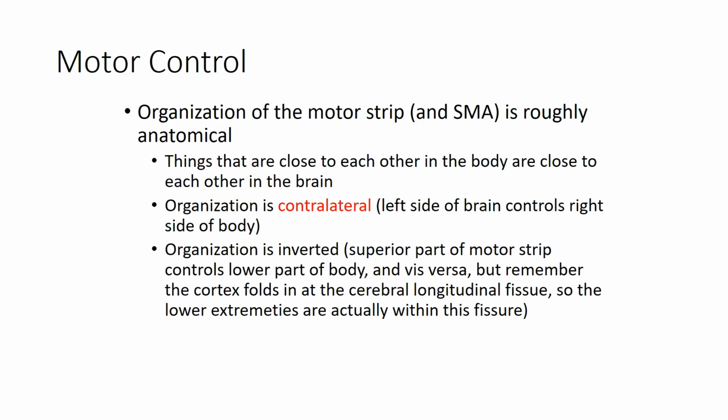Overall, that's a fairly accurate generalization, but you have to remember that the cortex does fold in at the cerebral longitudinal fissure, so things like control of the lower legs and the feet are actually within this fissure rather than at the very visible top of the brain.